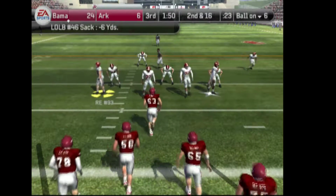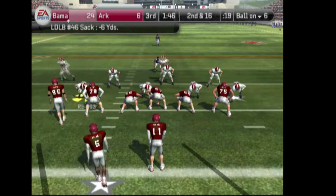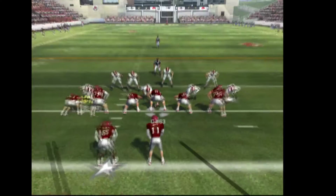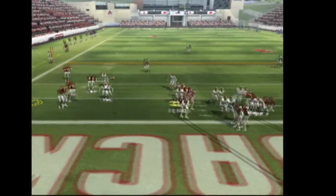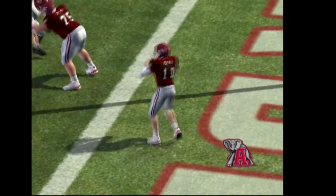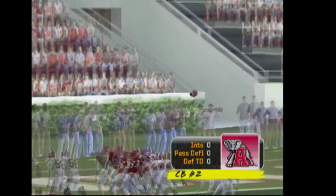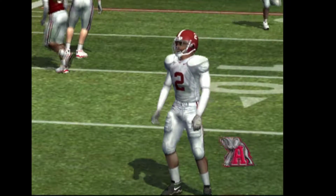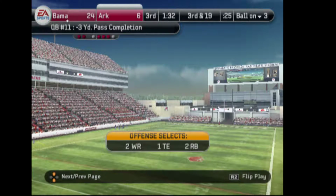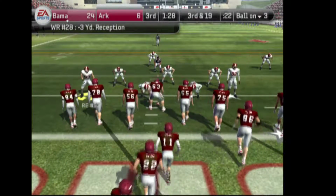Second down. Arkansas comes to the line with three wide. Looks to pass. He throws. Has it to the senior. That's a loss of about three. They've converted one third down play on this drive, but now they're faced with a third and long.